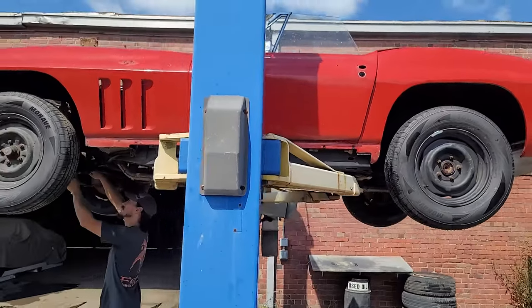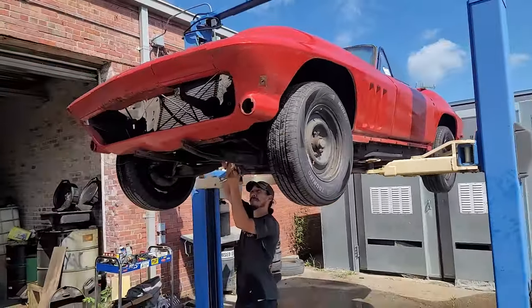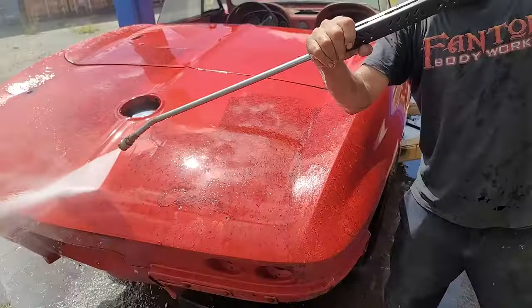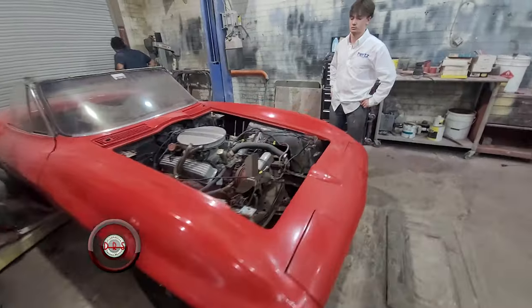We don't often use pressure washers on classic cars, but when the start point is this disgusting and we're going to be redoing the entire car, pressure washing is the fastest way to clean it. We're going to take the body off the chassis and do a full restoration of both, making modifications to each one. So what are we about to do?